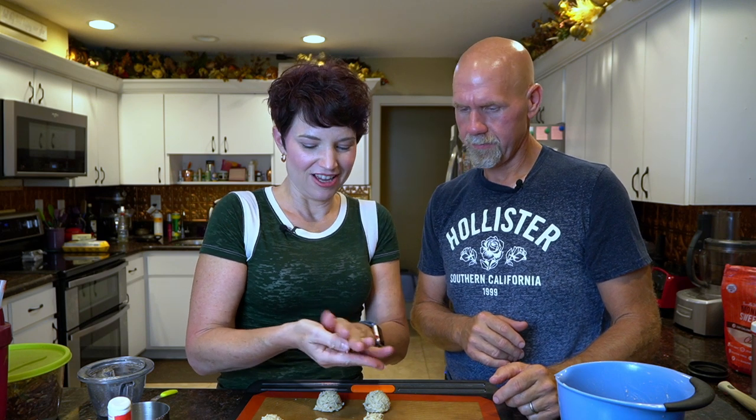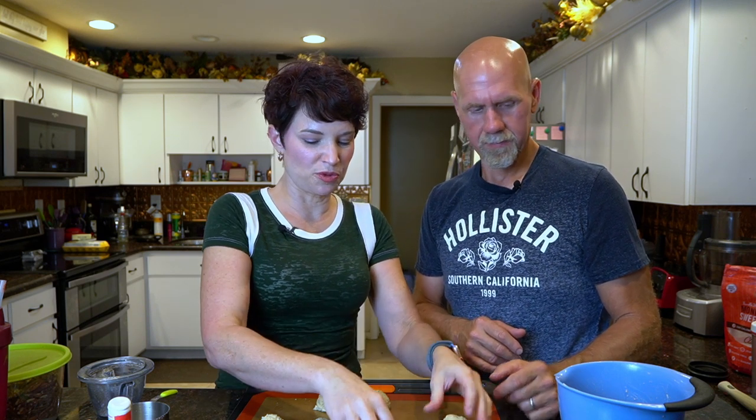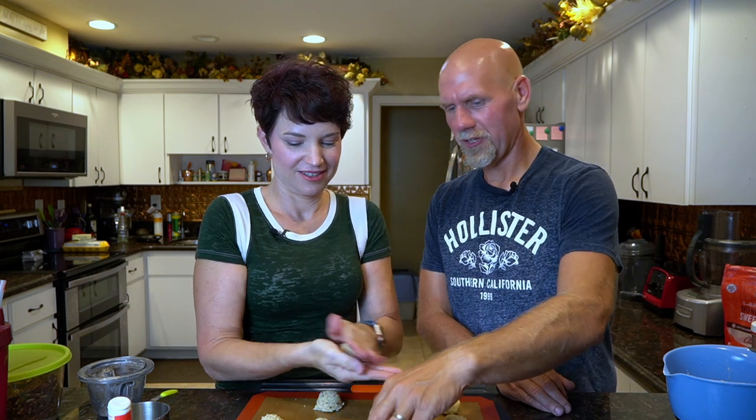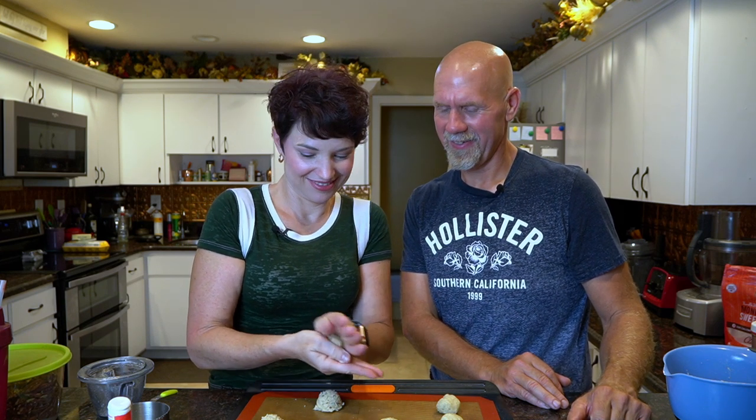I do this a lot at church with Play-Doh. I am awesome at making little balls with Play-Doh. And the kids are amazed, like, how did you do that? I'm like, there you go. Trying to keep it as a ball. Not an egg. There's no eggs in this.